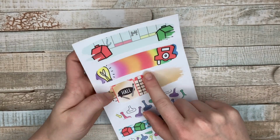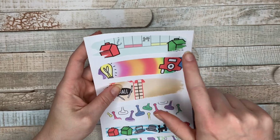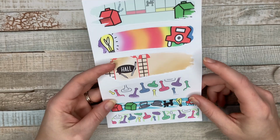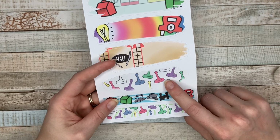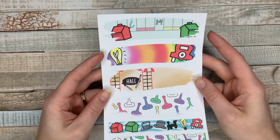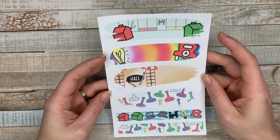So these colors up here, this is actually the gradient of those colors. So I thought that was a little bit fun. You have the clue board. You have these game pieces. You have some more Monopoly and some more game pieces. So I love this kit. This is by far my favorite.